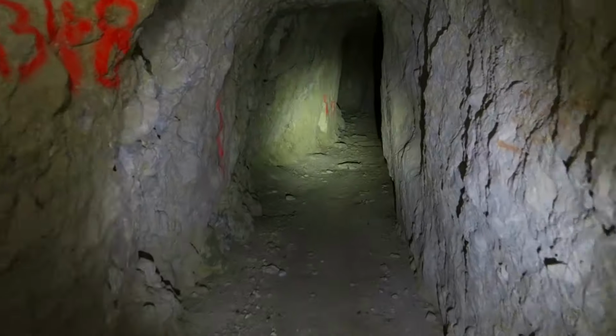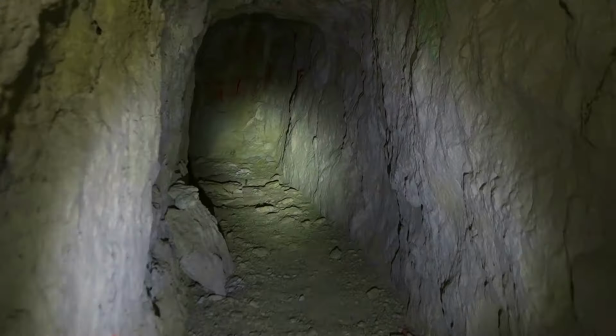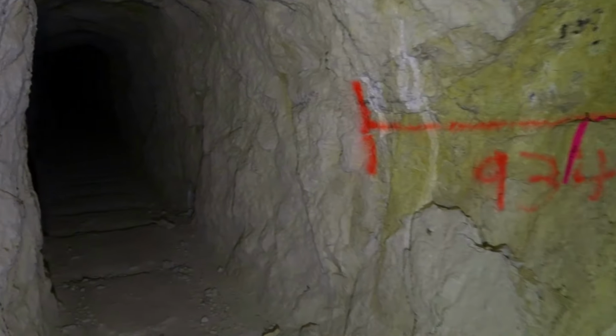Still keeps going. Thought for a second I was going to face out there, but it's still going. See, again, I thought it faced out. It kept going. Feel some airflow, actually.